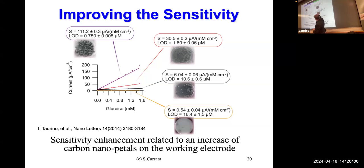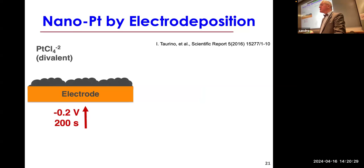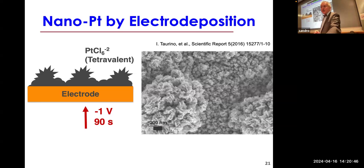You can see that optical microscopy shows that we are increasing the amount of nanomaterial on our working electrode, and we are going up, for example, in the detection of glucose. Years later, again with Irene, we started playing with nano gold and nano platinum, which is much simpler than carbon allotropes, because in this case we can just use electrodeposition from divalent or tetravalent salts of platinum or gold and obtain nanoparticles or a kind of nanowalls. In this scanning electron microscopy image, you see both nanoballs and successive deposition of walls. So we can again obtain nanostructuration of the electrode just by electrochemical deposition.